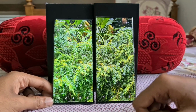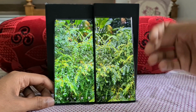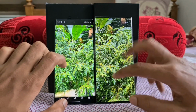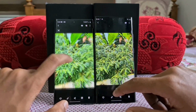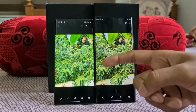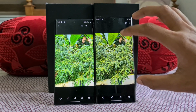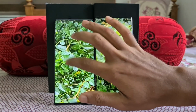And if you really observe, the colors are a bit different on both, and the Galaxy Note 20 Ultra is exactly the same as what we see with our naked eyes, and here more color saturation is done on the Galaxy Note 10 Plus. You can see the leaves are a bit darker over here, but actually I really like what we can see. Actually, I am still confused. If you want really punchy, sharp images, then the Galaxy Note 10 Plus is slightly better at keeping the image sharper. And if you observe over here, it's almost like real, but if we zoom in close, the Galaxy Note 20 Ultra is ahead.